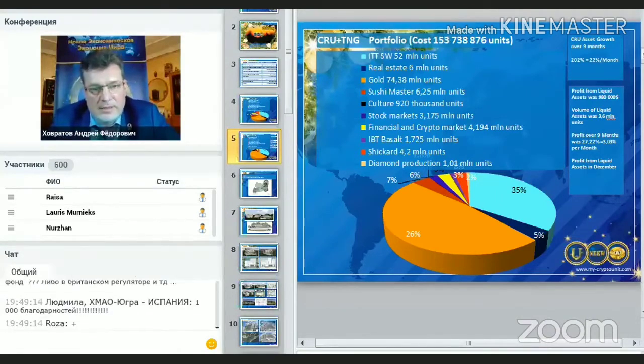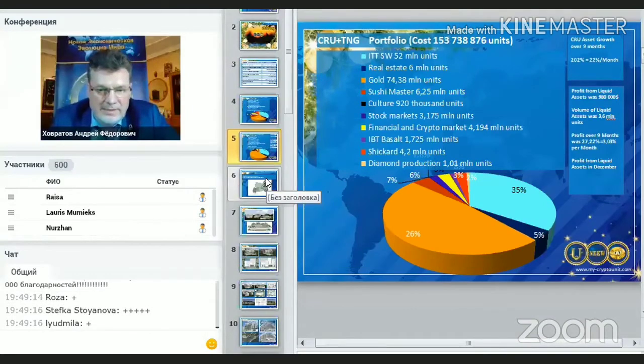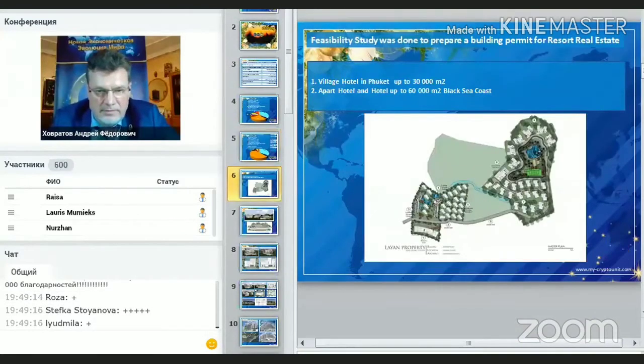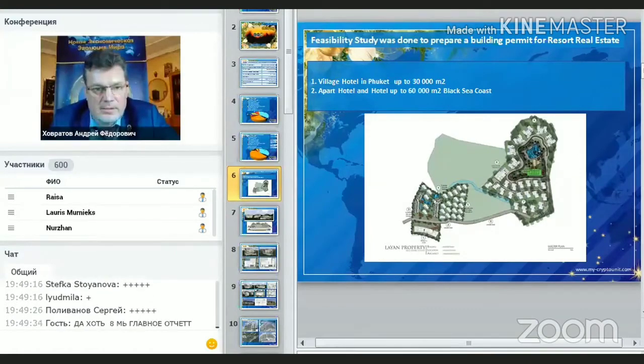We have a resort real estate. They made some preparatory work for the feasibility study to get the construction permit. We're talking about the Village Hotel in Phuket, up to 30,000 square meters, and then the Part Hotel and Hotel up to 60,000 square meters in the Black Sea coast.